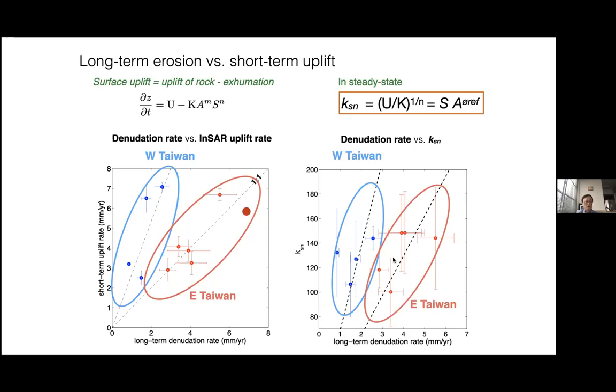So we are inferring that perhaps that means in Eastern Taiwan, the landscape has achieved a state closer to steady state. So the amount of uplift is just being eroded away. So the surface elevation doesn't change that much.